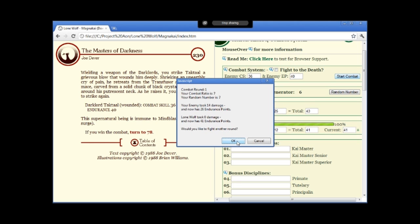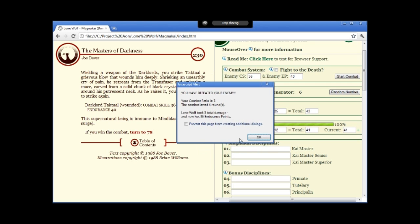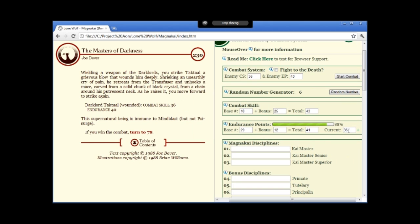He's at 26. We're at 41. He's at 16. We're at 39. So that's 1. He's at 2. We took no damage, so that's 2. He's dead. It took 3 rounds, so we lose another 3 points. So instead of 36, we're at 33. Yeah, that was good. Yeah. Good choice. Good call there.